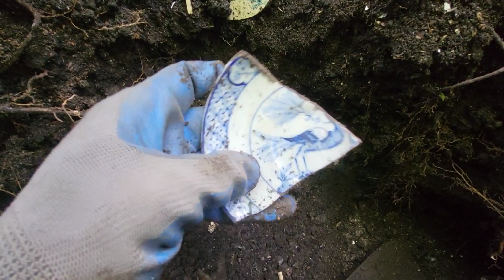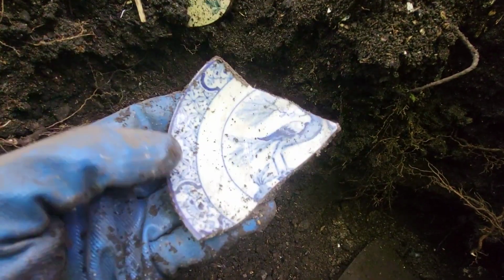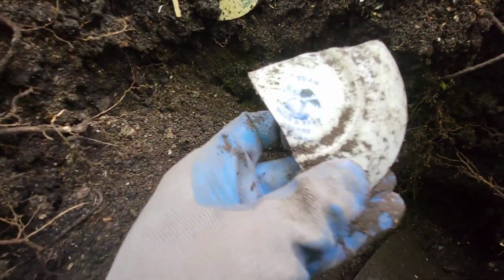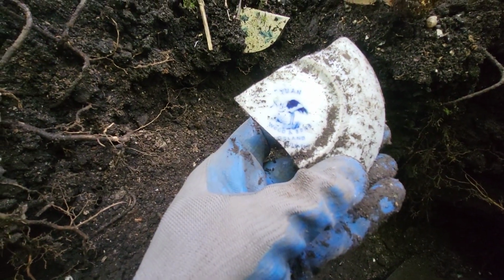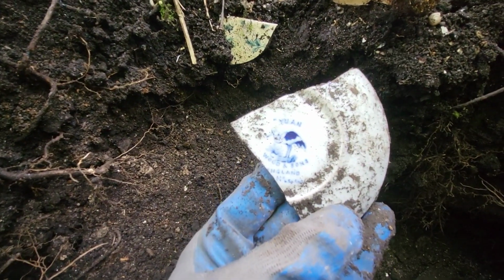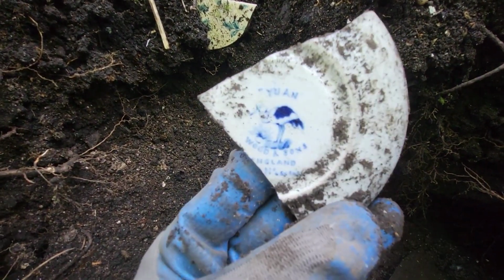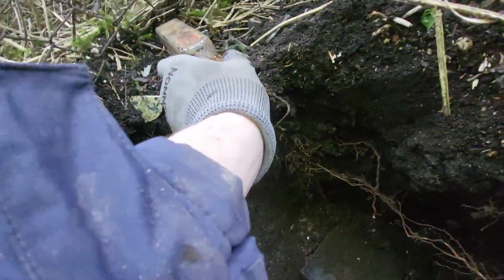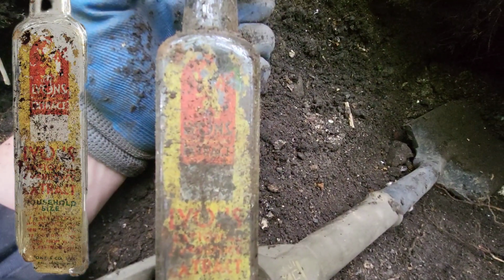So we've had a couple interesting bits. Looks like half a peacock or something on that one there. That piece of blue and white. Oh, I didn't even check the back. Oh, look at that. There's a birdie on that. Wood and Sons. I don't know how to pronounce that. That's pretty though.